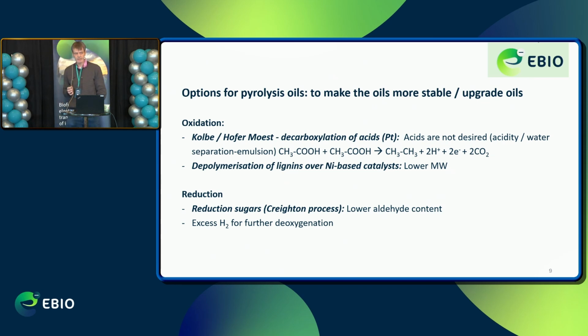My boss asked me, he said, well, Robbie, if the electricity is for free, what are you going to do with the pyrolysis oil? And literally I started to do research and found out 2 processes. One was very easy to find, which is the Kolbe process. And the other one was very difficult to find, which is the Kraton process. What I wanted to do is to get rid of the acids on the basis of the literature, because I have acids in my oil. I wanted to produce the protons, produce the electrons, and use them for the hydrogenation.